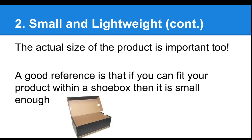A good reference that I heard, I don't know where I heard or read this, I think it was from a website that I was reading. A good reference that they said is that if you can fit your product within a shoebox, then it's small enough. And I really like that idea because it allows for a quick check. When you're looking through products on Amazon on what to buy, you can just think, will this fit into a shoebox? Yes. Okay, so it's small enough at least. If it doesn't fit in there, you're like, all right, I'm just going to skip on that for now because it's more than likely too big. So I like that shoebox reference.